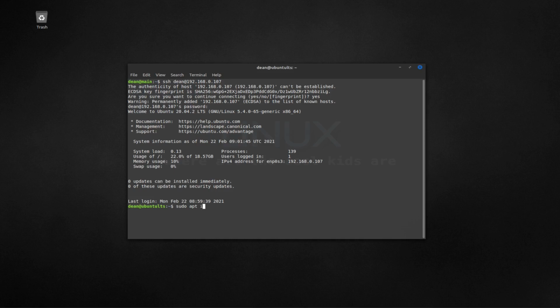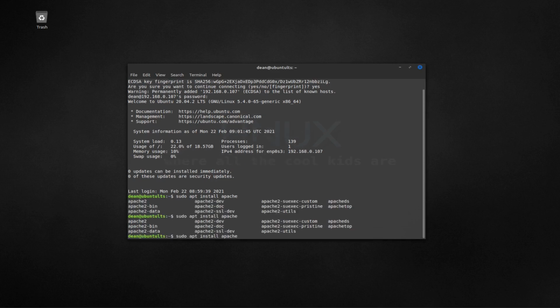Okay, sudo apt install, and let's say we want to install Apache. Now I'm not quite sure how to spell it, so I say Apache and press tab twice, okay? And it'll start filling in the possible options for me. I'll tab again and ask, which one do I want to install? All right, it's Apache 2 that I want to install.